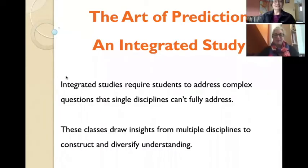So I'm going to share my screen with you so you can see our PowerPoint, and we'll talk a little more about it and then come back at the end. So Rachel, you want to talk a little bit about integrated studies in general?